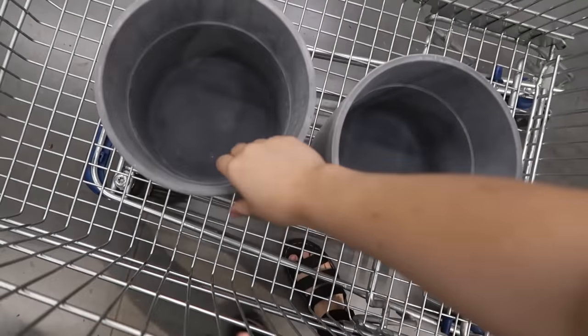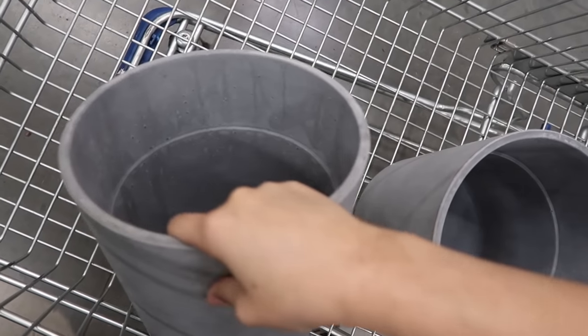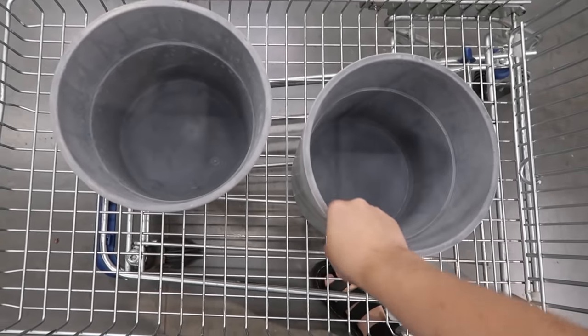Already finding things I don't need, but honestly I do need. These are only $12.99. They are cement planters. They're 9.5 inches. I like these. They match my centerpiece that I found.